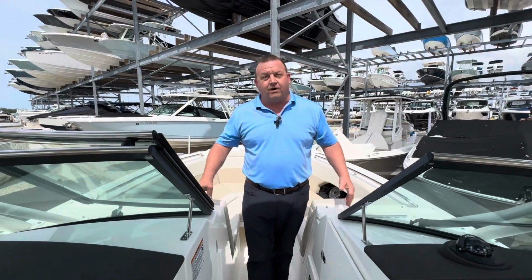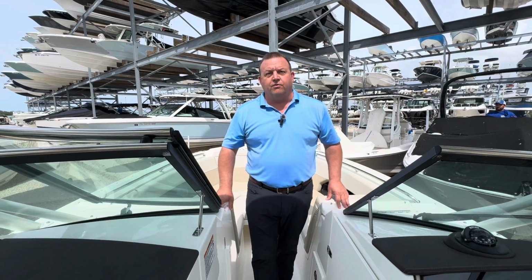So come down to MarineMax Sarasota for more information on this Boston Whaler 240 Vantage. You won't find a more stable, safe, and smooth ride on the market.